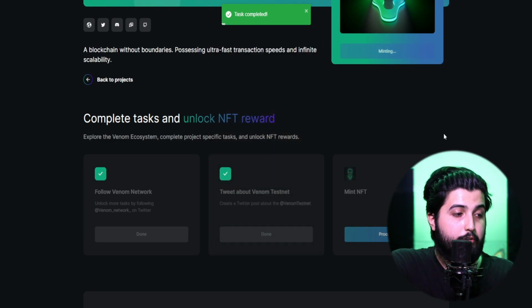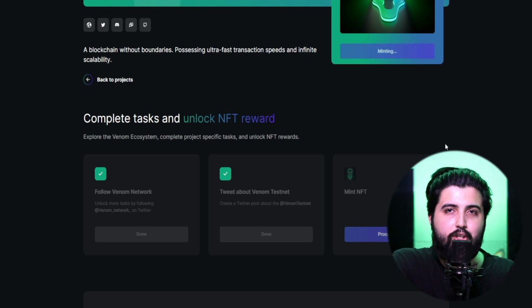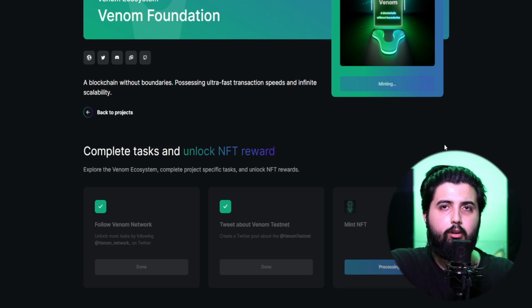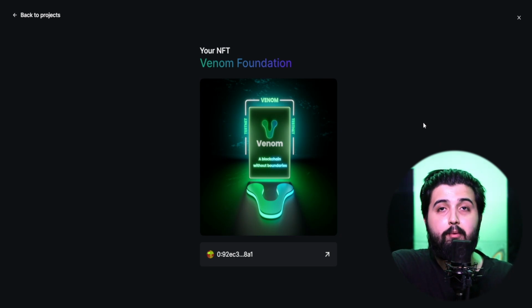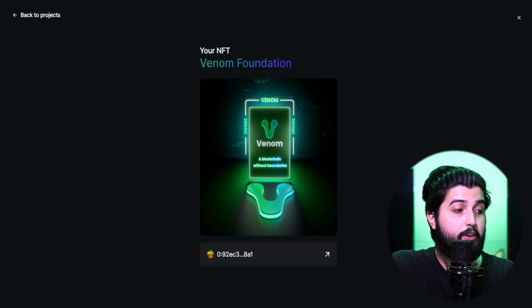Then once the transaction is confirmed, you will see the button change to minting and processing. You're going to be patient. You're just going to wait a little bit. It can take up to 20 seconds for the minting process to start. And there we have it. You have successfully earned your first Venom NFT on the testnet. And now it's time that we start exploring the Venom ecosystem.